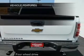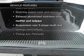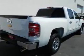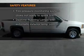And with these notable features, you won't want to miss out on the opportunity to own this amazing ride. Air conditioning, power door locks, power windows, power steering, cruise control. And for your peace of mind, the following safety equipment is included.